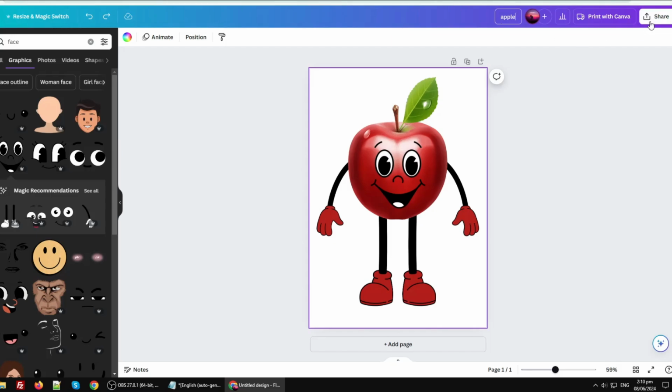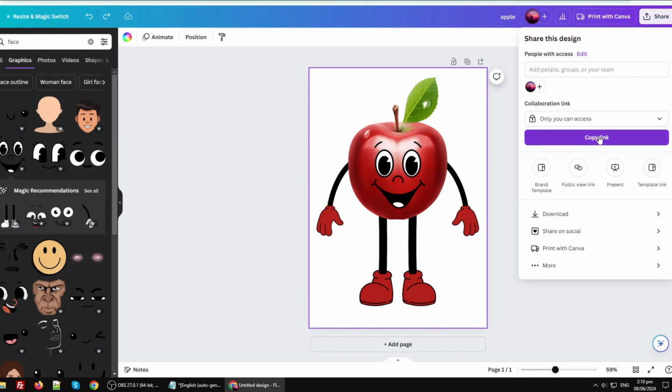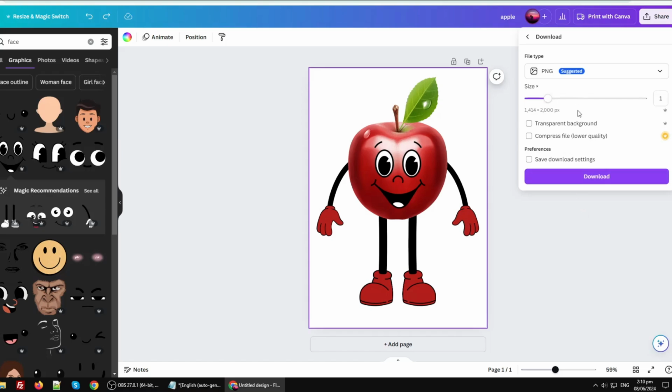After you finish the apple character, download it. Just click share and download. Download it in PNG format.